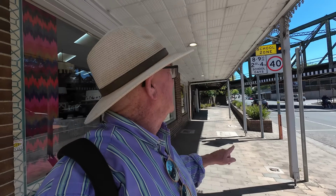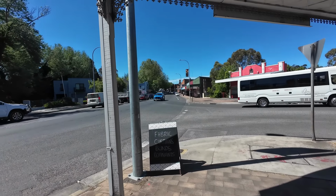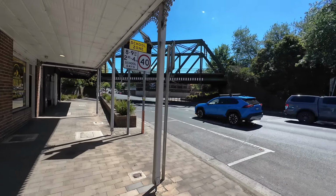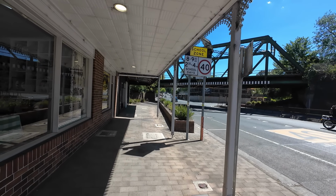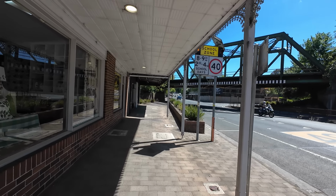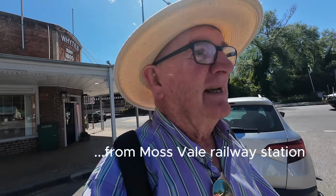Now, one of the viewers asked me about the Moss Vale Services Club, but it's a bit of a walk from town. I've just come from up there, and it's down there, so it's down on not this corner, the next corner down, just around there somewhere. So if you want to go to the Services Club, it's quite a walk. It's probably about a 5 to 10 minute walk.